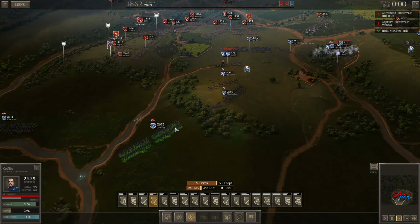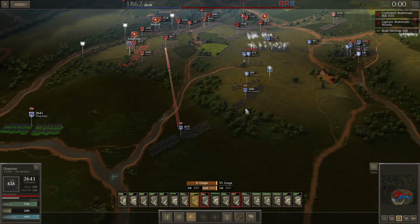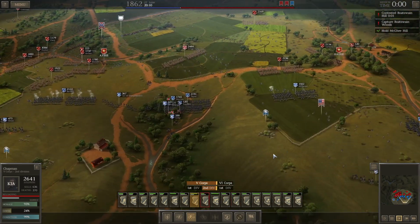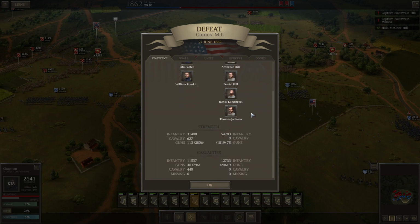So a lot of our forces have fallen back, and there is Griffin. They've fallen back, and I haven't gotten them forward to the defences again. But you can see just how much we are overwhelmed, and it is a defeat. It is a defeat for the Union forces.